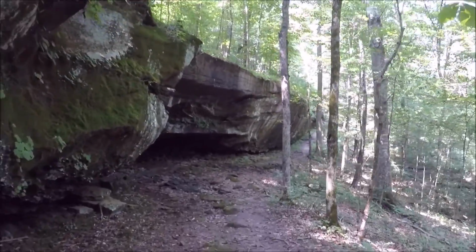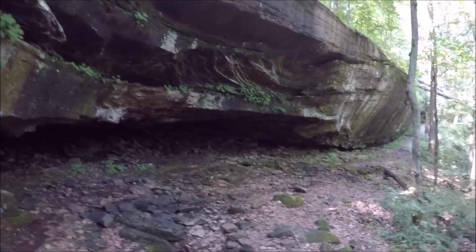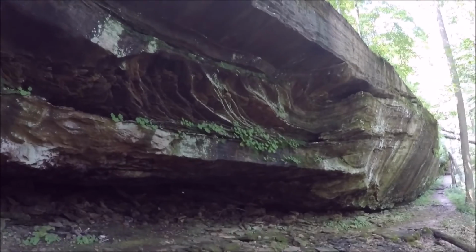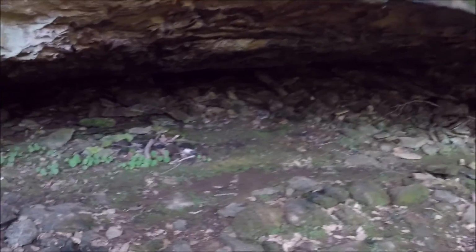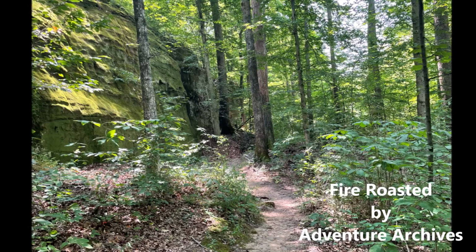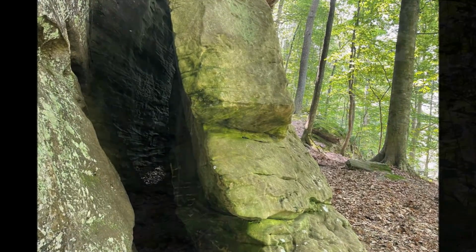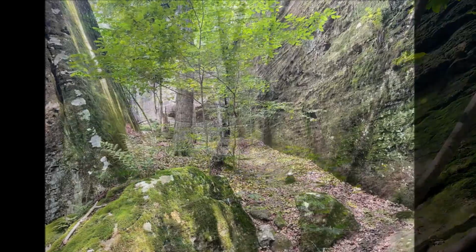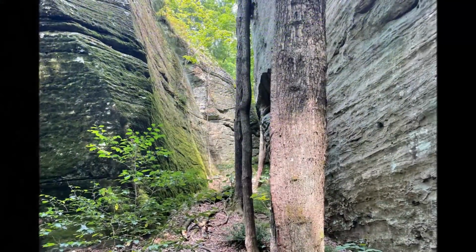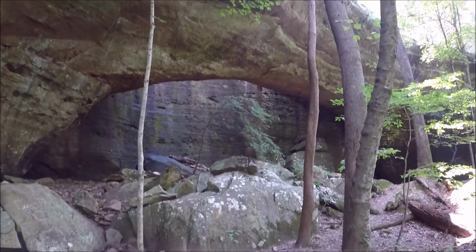Making my way back on the other side of the creek. There's another nice rock house. Very cool rock formations. Some plants that prefer shade. Making a little home in here. The natural bridge.